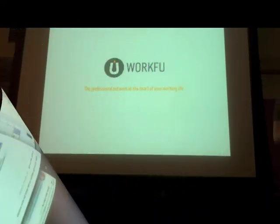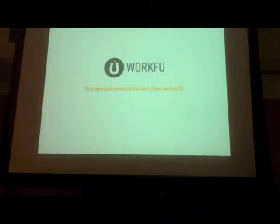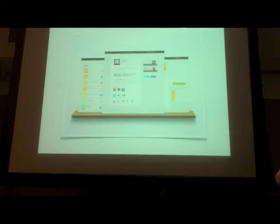I'm Rick Hayward. I actually work at Photobox, but my spare time project is Workfoo, which is a sort of social recruitment platform that allows people to build themselves a profile and find work in the tech industry. So it looks a bit like that.